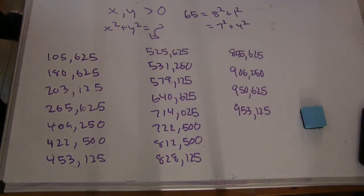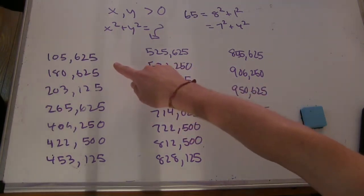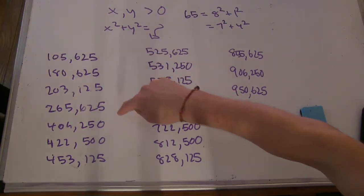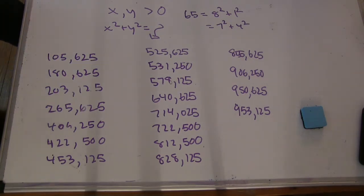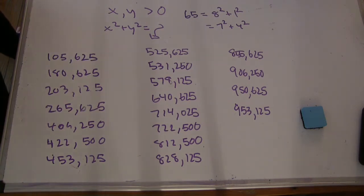I spent a couple days just playing around, and I found these numbers can be written as x squared plus y squared, each of them in 7 different ways. Okay. So, tell me some things you notice about these numbers. Well, they all seem to be multiples of 5. So they look like they're actually multiples of 125, all of them. Mm-hmm. So they all seem to be very specific multiples of 5.